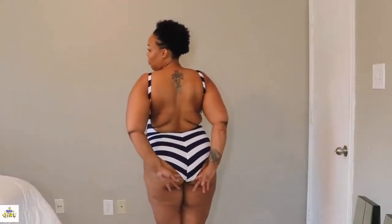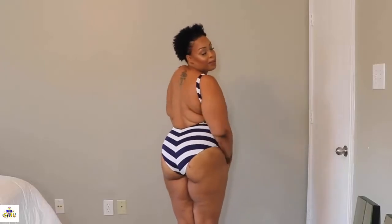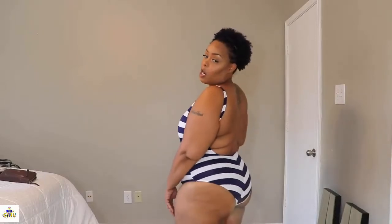Girl, you know we gotta have something to hold it. Oh baby, this could be a bit much. Massimo, $39.99. Also from last season, but I seen it this season. But it's cute, ain't it? It's the size large. Your girl needs a size 2X. I like it.